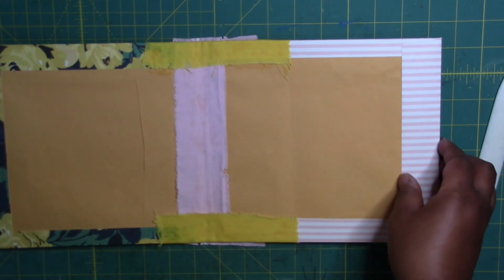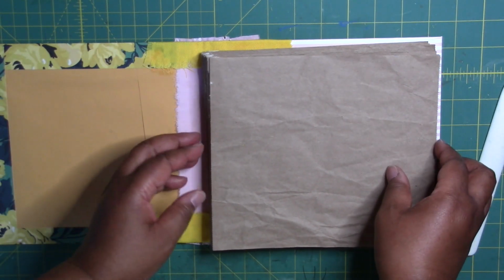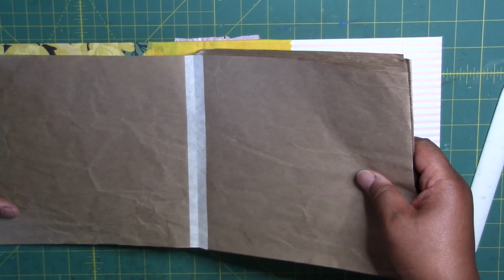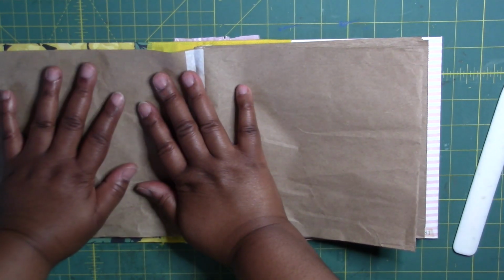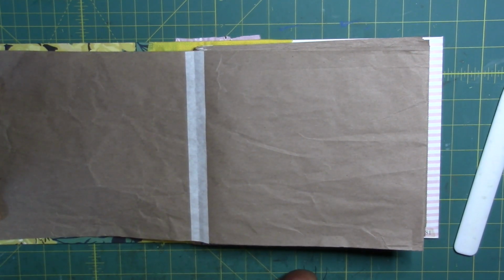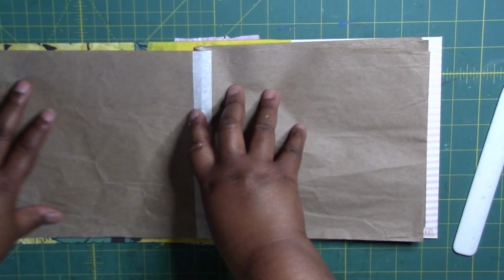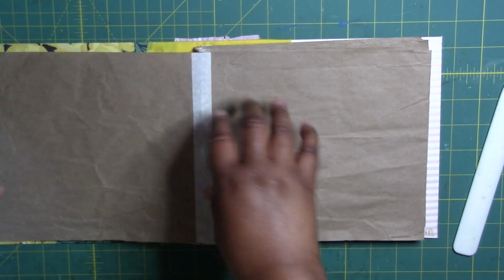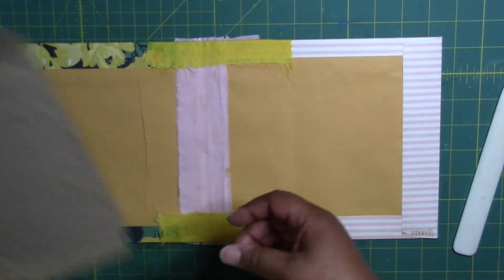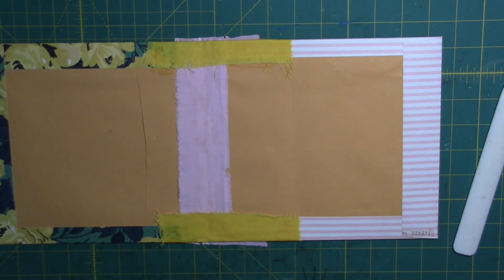The inside, I'm thinking about, because this is going to go, I want this to be glued on here, like so. So I'm thinking about putting some pink paper down. I'm not a pink person, but for some reason, pink is just screaming at me today. I have no clue what it is.